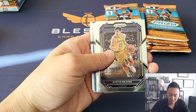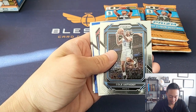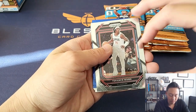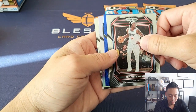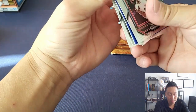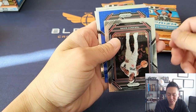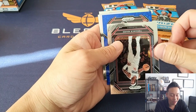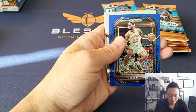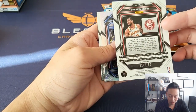Austin Reaves. It's my boy right there. Boy Austin, Cole Anthony, Terrence Mann. Looks like we got silver, and what was it? A rookie? They sealed rookie. Who's a good Atlanta Hawks rookie? I don't know. Who is this? Tyrese Martin? Is his number, let's see. Oh, it is numbered out of 150.